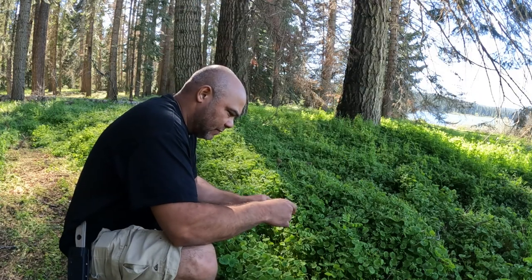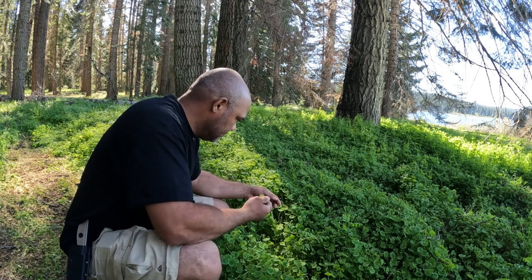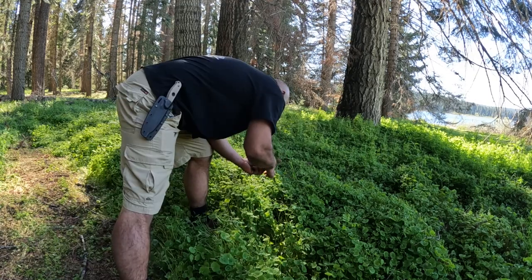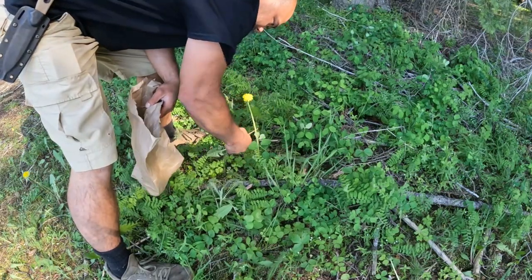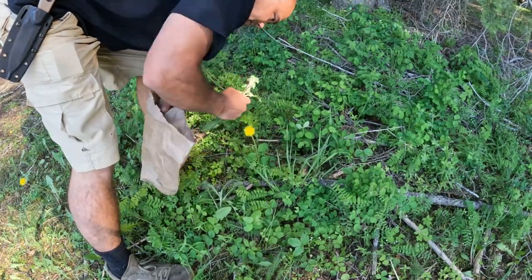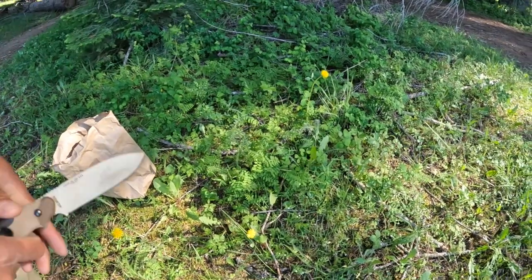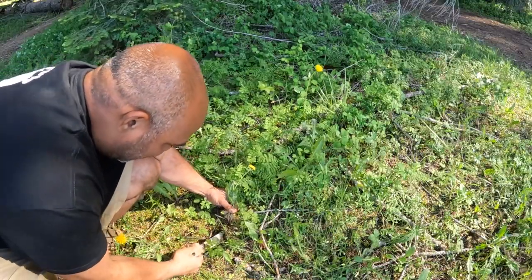Well, we're done fishing. I'm gonna pick a whole bunch of this miner's lettuce to take home and cook with the fish. It's kind of like spinach. And I saw some dandelions over here. And me and Rick were walking in, so I'm gonna pick some dandelion leaves too. I'm gonna dig up this dandelion also and dry it, and we'll make some dandelion coffee.